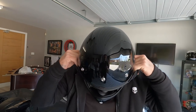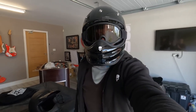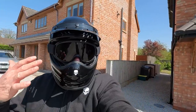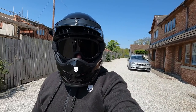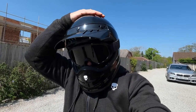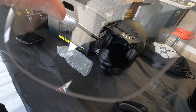Hang on. Is that how they sit? Yeah. Mate, how cool is that? Hang on, let me have a look. This will be the first full face helmet I've worn, and I'm going to need it because it's so cold. But these goggles are comfortable. It just sort of clips in. You've got the black for day riding, and they also come with these as well.